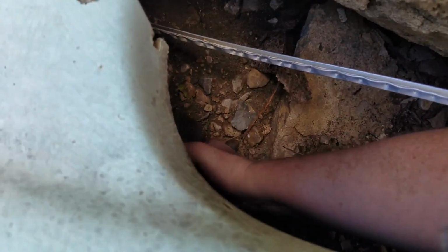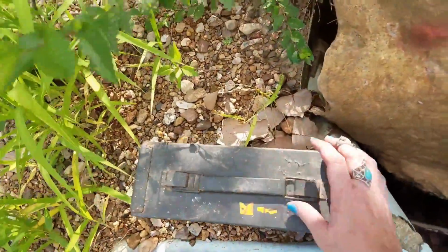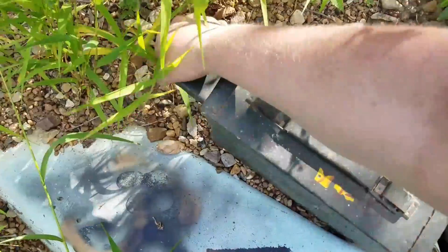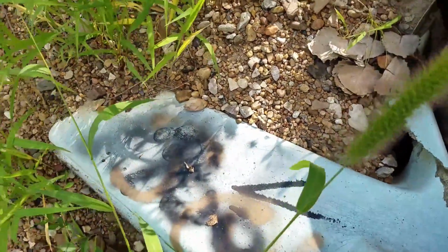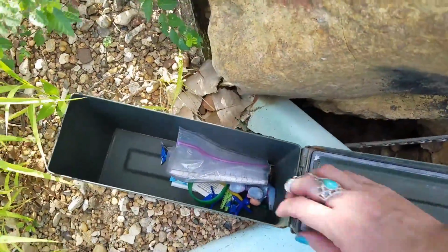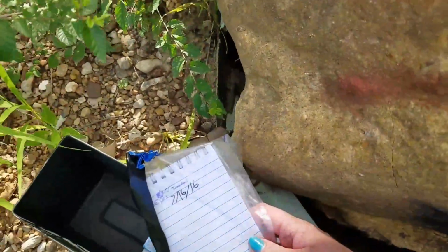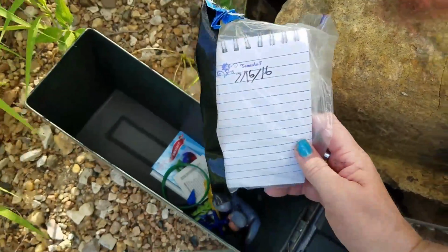Shaky cam. All right. Open this baby up. Good old ammo can. Oops. Let's see. Ooh, got it. The sign of a good log cache. It takes you a second to open it. A little bit of stuff in here. It's got the log. You can see. Signed it with my stampy stamp right there. I love my stamp. My friend Amy gave me that.